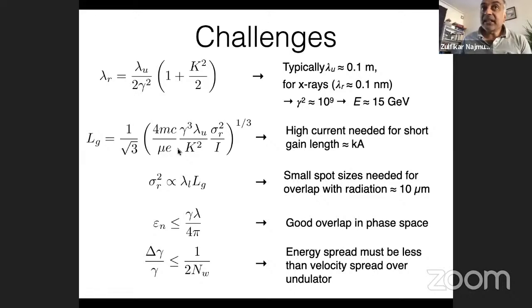As I said, the gain depends on current. The gain length you see here goes as current to the inverse third, so it's a very slow change with current. You need very high currents to make the gain very large. You need kiloamps, which is very difficult to do as well. You need small spot sizes. That actually is not so hard for our plasma accelerators to do, as they are generally small in spot size. But two things which are really important are that you need an electron beam that's very, very good in quality.